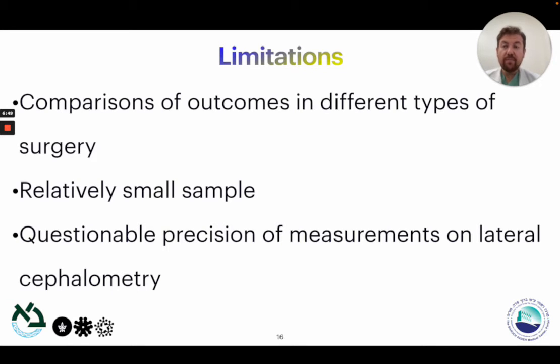So, first of all, limitation of our study. We have here comparisons of outcomes in different types of surgery. It's an important point because we know that, for example, if we move the maxilla, it affects, to a lesser degree but nevertheless, the movement of soft tissue in the mandible, and vice versa. Here we try to isolate every one of the jaws, including the chin, and these comparisons are giving us some problems in our outcomes.